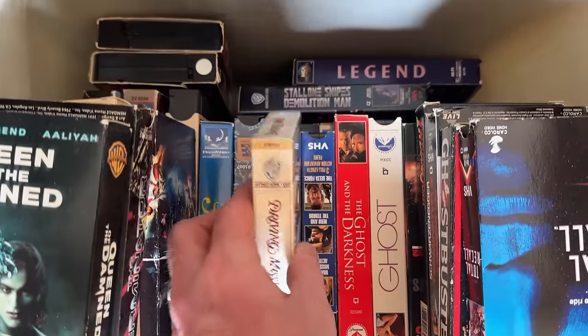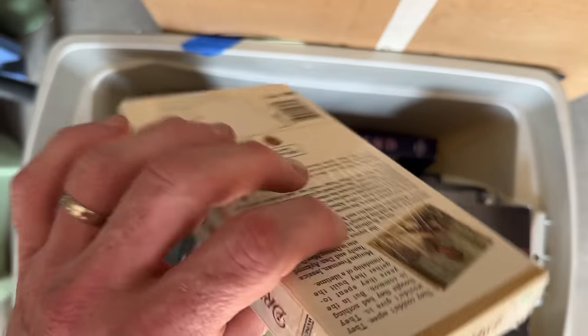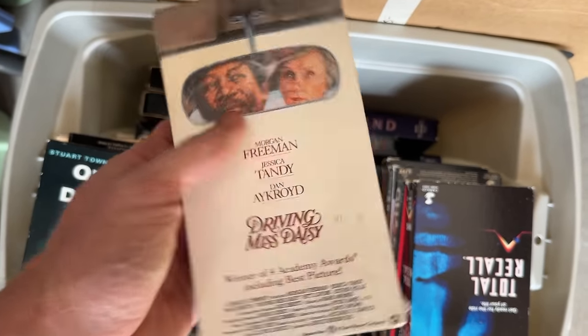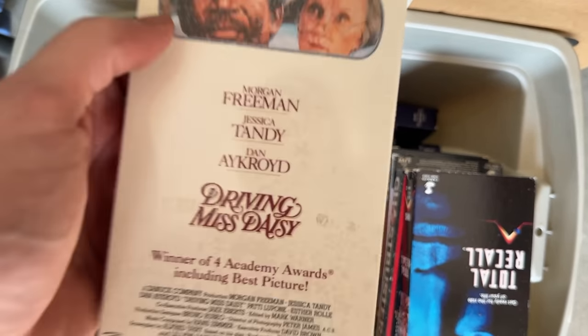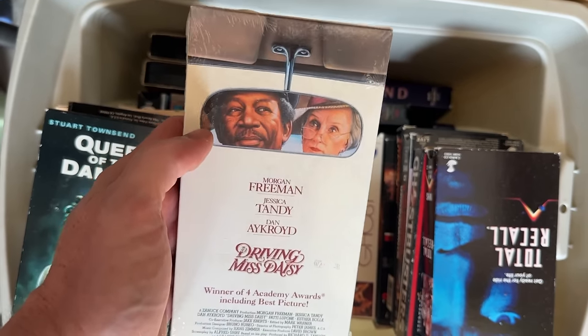And this is what I'm talking about when I say you have to pay attention to the titles when you're looking at sealed ones. Don't just pick up every sealed VHS, because Driving Miss Daisy, sorry, even though it has the name Daisy in it, no one really cares about this one from a collector's perspective.